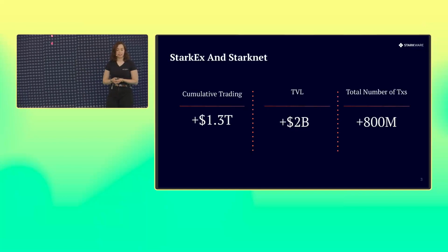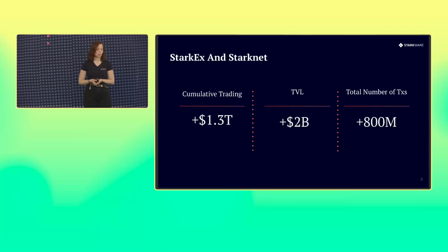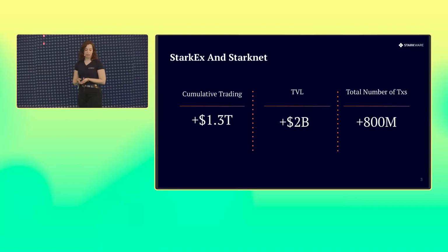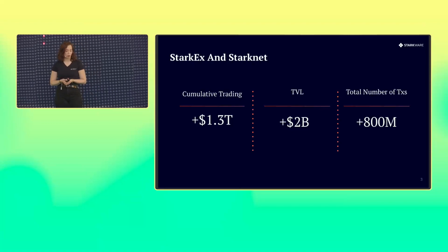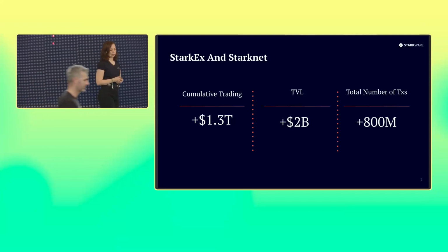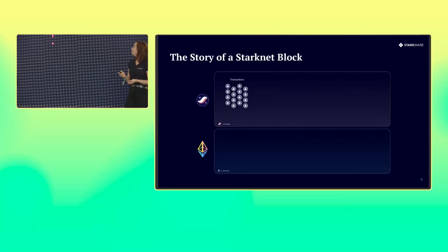So StarkX and Starknet, we have up to $1.3 trillion in cumulative trading volume, more than $2 billion in TVL. And from the beginning until now, we have over 800 million transactions. So that's a lot of traffic there.